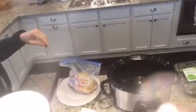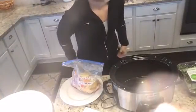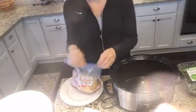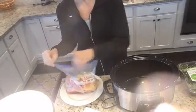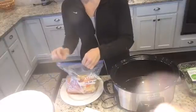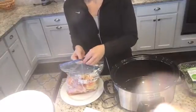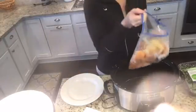Okay, so here we go, guys. Ready? So we're going to make dinner. It's 8:57. We're going to take this out. I've already thawed it just on the counter this morning. I've got to open the bag. I hope it doesn't take me a minute to open the bag. That would be pitiful, wouldn't it? It is going to take me a minute. Okay. So look.